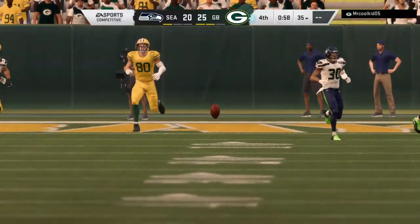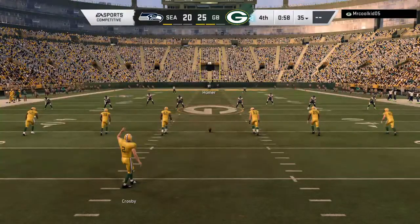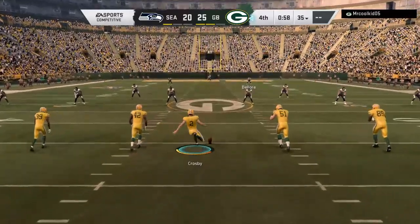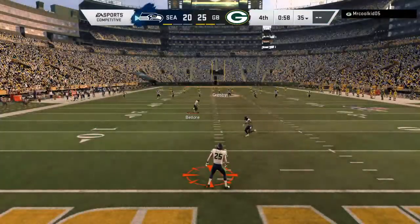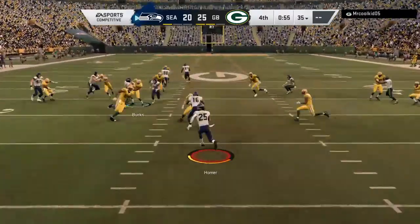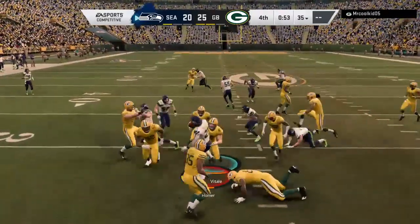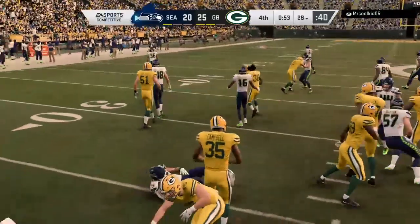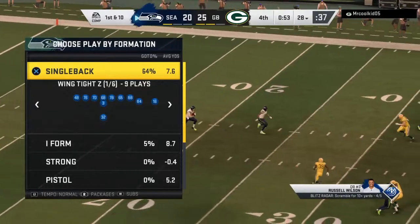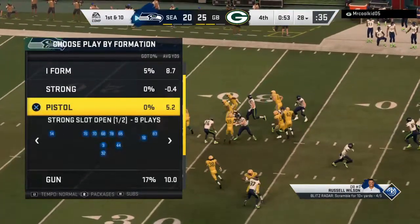Throwing there, but this pass is going to wind up incomplete. Now after the touchdown, here's Crosby to kick it away. This is taken at the 3. And he's up across the 25 and down at the 28-yard line. First and 10 at their own 28-yard line.